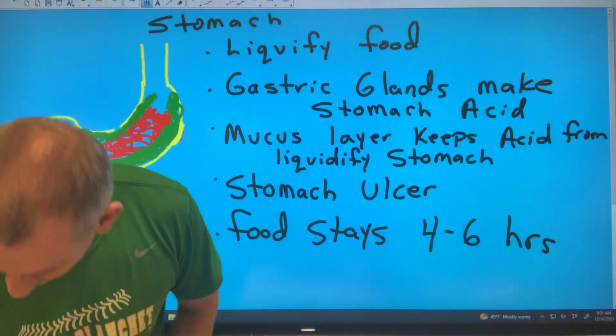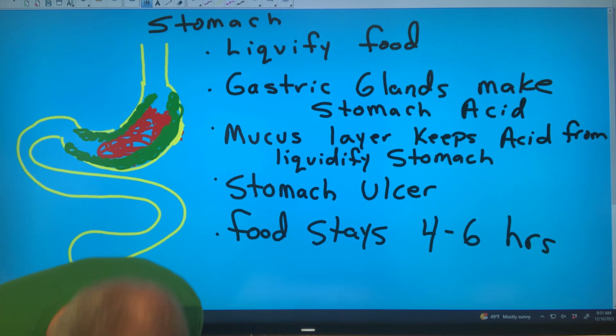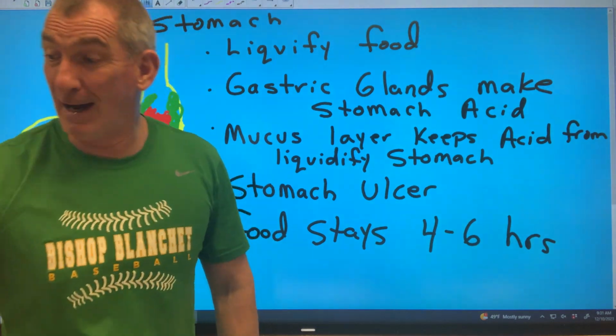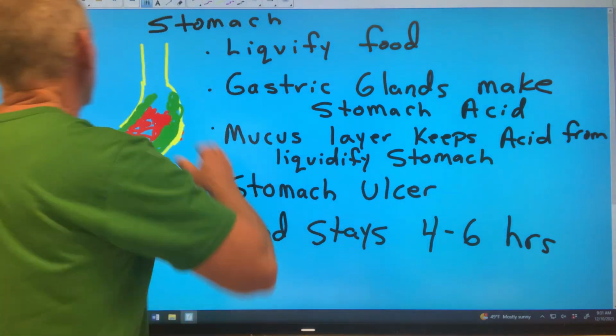I'll tell you what. You're on a roll. I'll throw you one. Keep going. Someone just asked, how big is the stomach? Our human stomach can hold about 1 gallon.